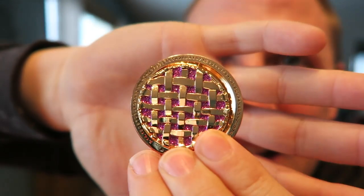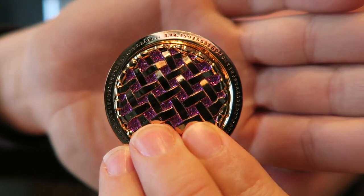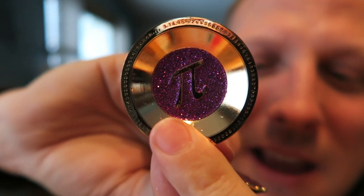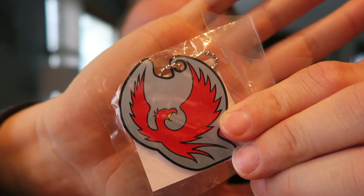So it is the month of Pi Day, and Cache Advance has been making these Pi Day geocoins for the last few years. How delicious is that? It's purple, looks like blueberry pie. I don't know if you can tell, but on the outside of it are all the numbers of pi. And then look at this. This comes out, Pi Day right there. And if you look at the back, it is also trackable. As a part of my cache crate, I get the trackable add-on. So this pi was the trackable add-on. Everybody got that. But I also got the Phoenix travel tag, and this is also trackable, and you can send this out into the world and watch it travel about.